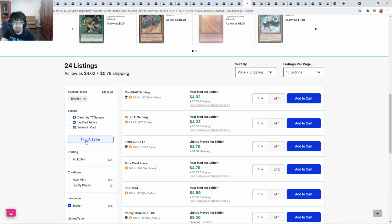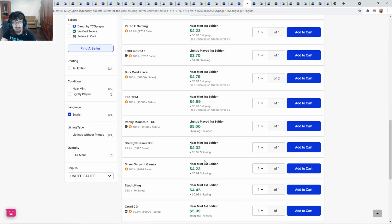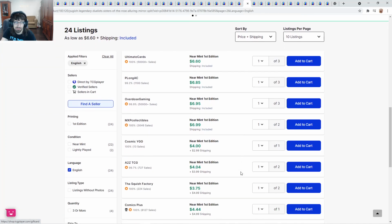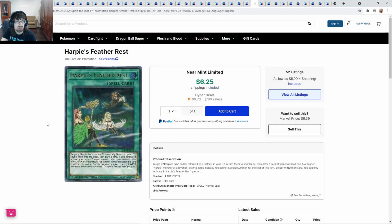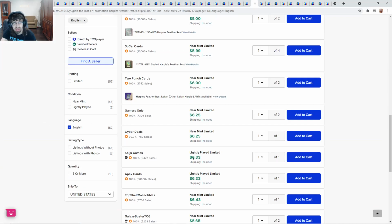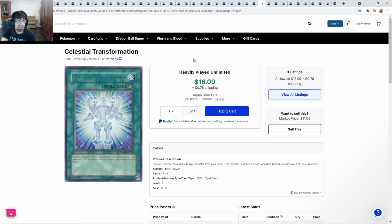Alluring Mirror Split, $4, very, very cheap here. 3 pages as well. Definitely grab this version. Harpy's Feather Rest, Lost Art promotions here. About $6. Not bad. Not bad at all. Celestial Transformation, Dark Revelations Volume 4 here.